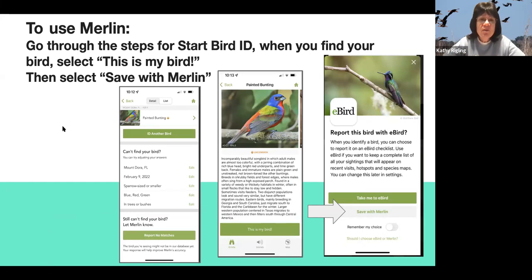Okay, so again, just to review, if you're going to do Merlin to identify your birds in the field and report them, you're going to go through the steps of Start Bird ID, and it's going to ask you the size, the main colors, and what it was doing. And so in mine, because I'm very lucky, I was looking out the window and I had a blue, green, and red bird. And so when I put the option, it came up painted bunting, because that's really the only blue, green, and red bird that would be found in my area. And so I clicked on it. And so this is the painted bunting male. And I clicked, this is my bird.